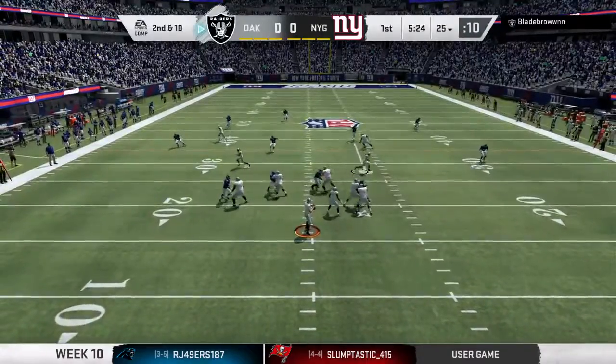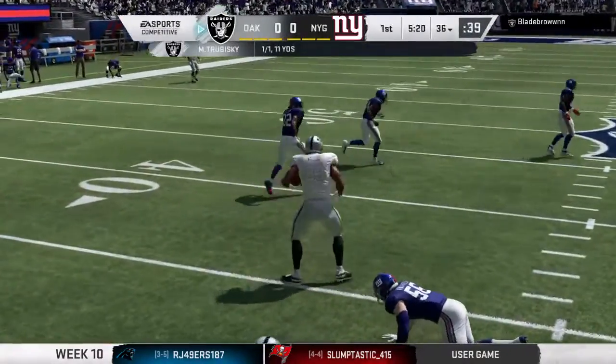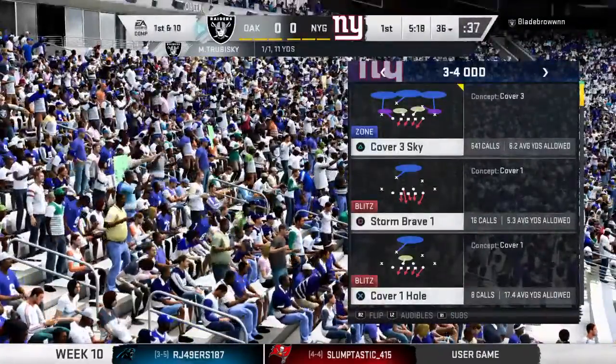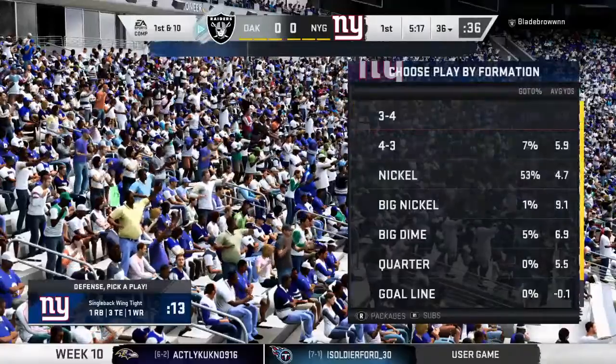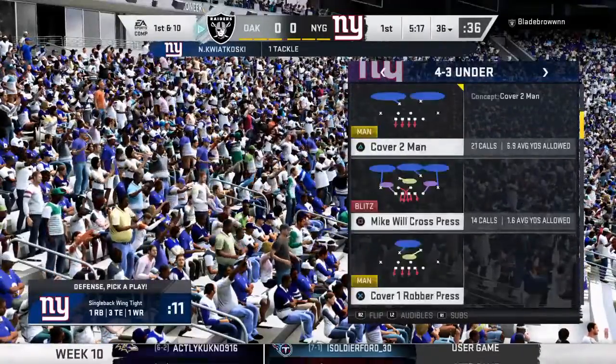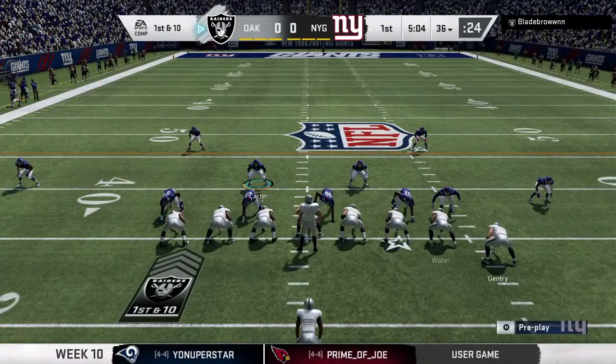From the shotgun is Trubisky. Got a man open. It's Darren Waller. And he's taken down but able to slip across the 35. That one will go as a gain of 11. Raiders having a first down as well. So from the 36 now, 1st and 10.